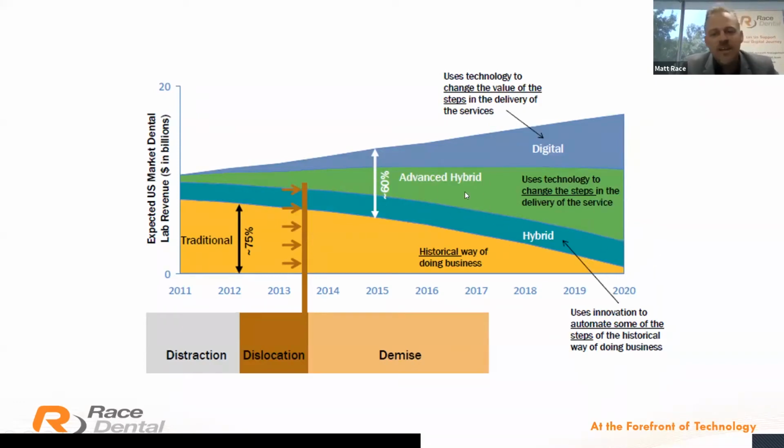The lime green coloured is the advanced hybrid, the dental laboratory who are doing things by hand a little bit, but using technology to change the steps in the delivery of the service. And at the top here, you'll see in blue, the highly advanced digital laboratory who uses the technology to change the value of the steps in the delivery of these services. And we can see this since 2011. I thought it was quite fitting that now we're in 2020, and we've seen this exactly take place in our industry with the advancements of digital.